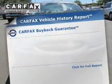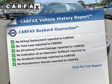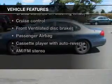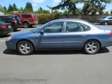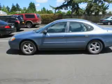An included Carfax vehicle history report allows you to purchase with confidence and the knowledge that your buy was a smart choice. And with these notable features, you won't want to miss out on the opportunity to own this amazing ride. Power door locks, power windows, cruise control, an AM/FM stereo, power mirrors, power steering, an adjustable tilt steering wheel.